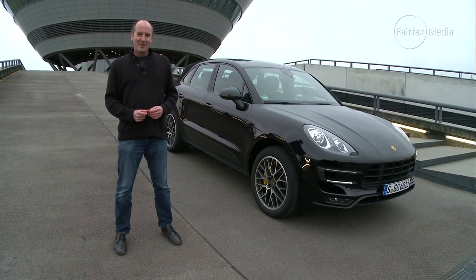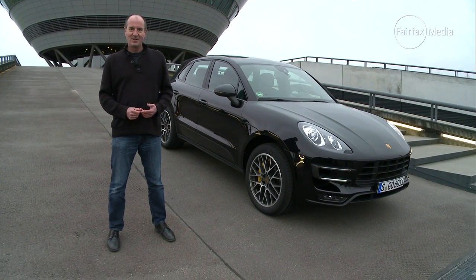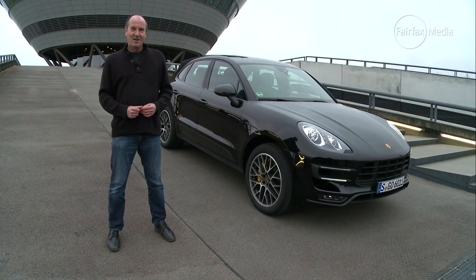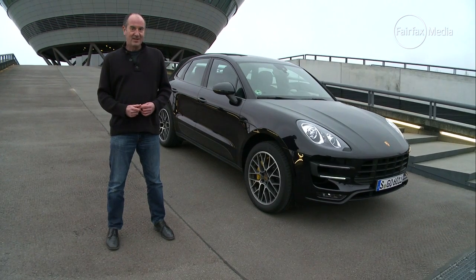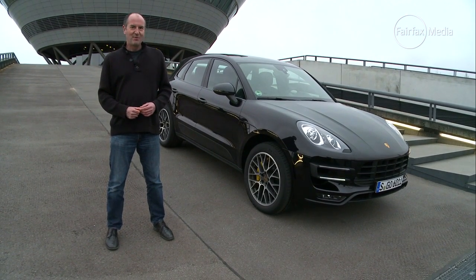Well, there's no doubting the Macan is plenty of fun, easily the quickest smaller SUV you're likely to drive. It probably won't give a well-driven 911 a scare, but in terms of performance, handling and even looks, there's every reason to believe it'll be another big winner for Porsche.